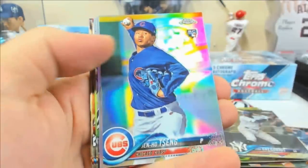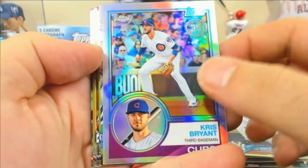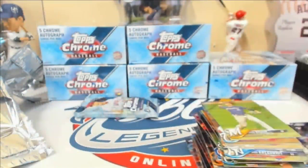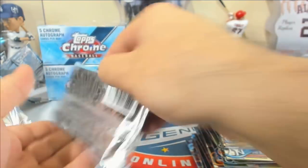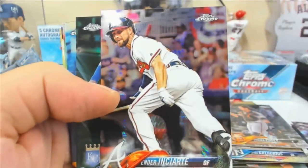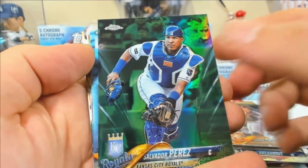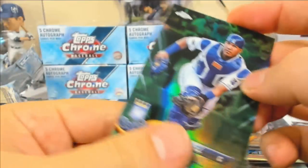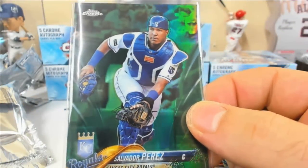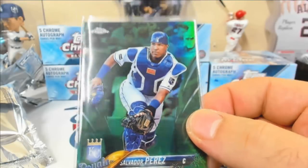Cunha, rookie. Singh, rookie refractor. Chris Bryant, 83, rookie refractor insert. Giolito, future stars. Irvin Santana, refractor. Ender, prism. Sal Perez, green refractor to 99. 33 of 99. A little green refractor there gets the Royals going a bit. Brian, something there on you.